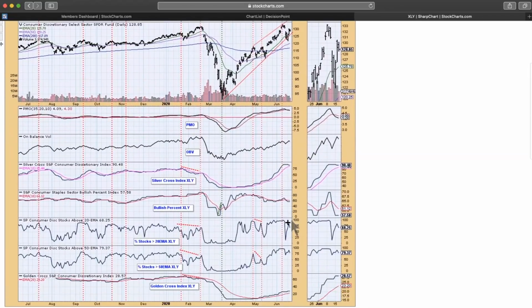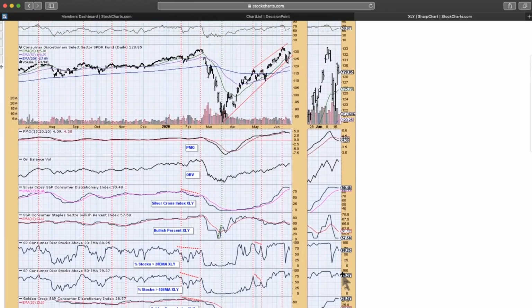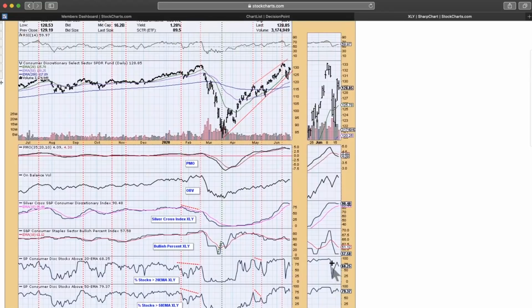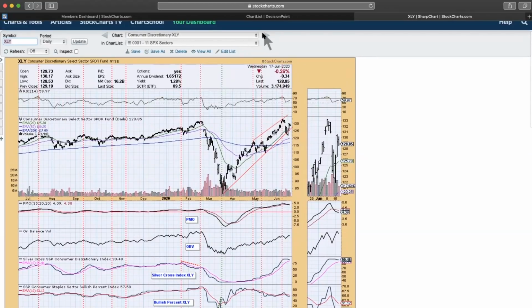Again, we're seeing a tipping over of these particular indicators, those percent stocks above 20 and 50. The BPI is flattened out, as has the silver cross, but very overbought right now for that silver cross. I think it's good that we're still seeing the golden cross on XLY still moving to the upside. But overall, seeing the deterioration internally of some of the stocks, and then that PMO sell signal. And then of course, we've been noting rising wedges, which are bearish patterns.